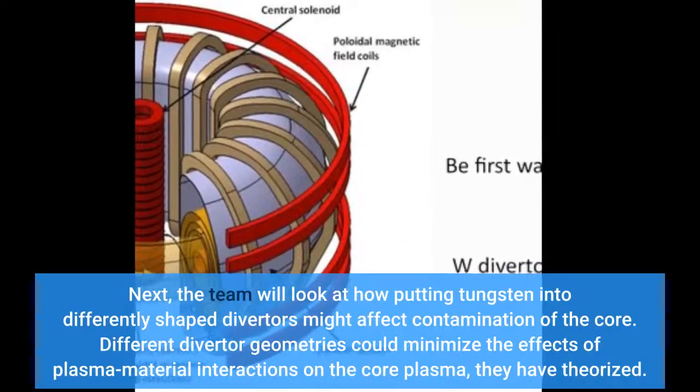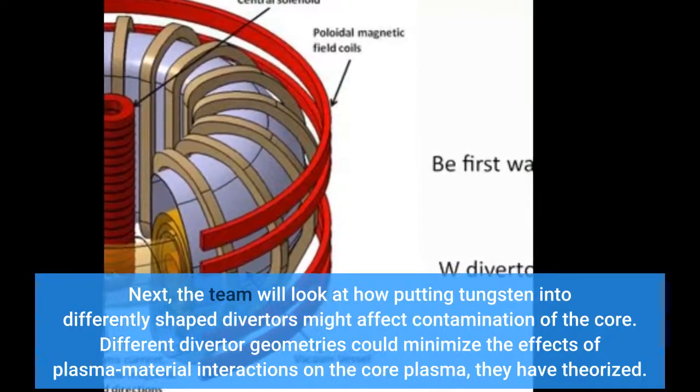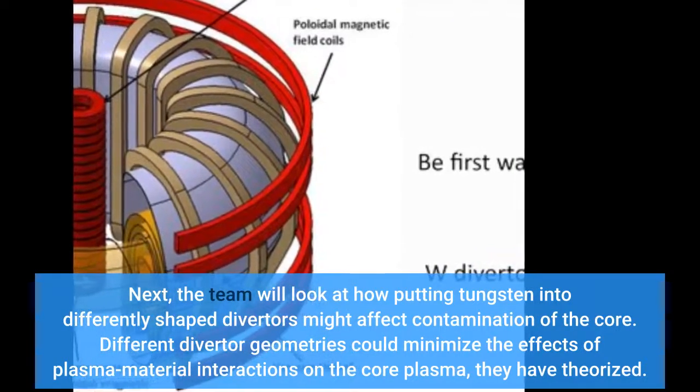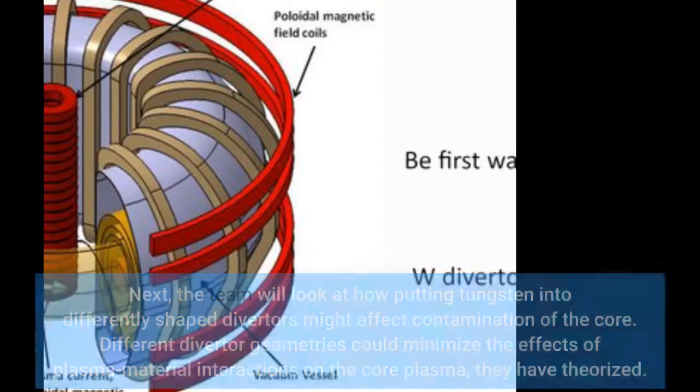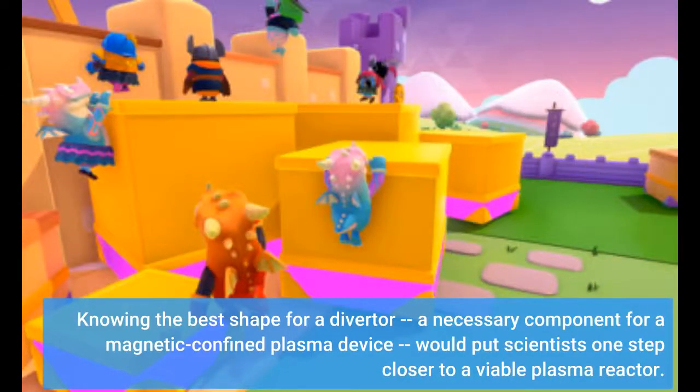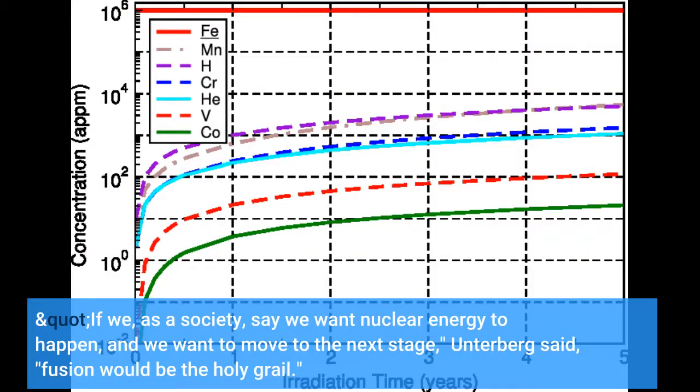Next, the team will look at how putting tungsten into differently shaped divertors might affect contamination of the core. Different divertor geometries could minimize the effects of plasma material interactions on the core plasma, they have theorized. Knowing the best shape for a divertor, a necessary component for a magnetic confined plasma device, would put scientists one step closer to a viable plasma reactor. "If we, as a society, say we want nuclear energy to happen, and we want to move to the next stage," Unterberg said, "fusion would be the holy grail."